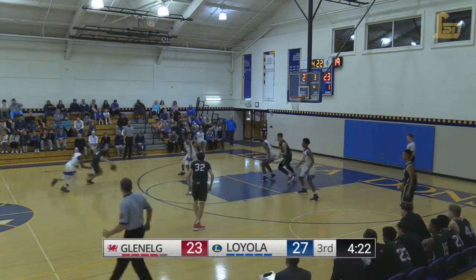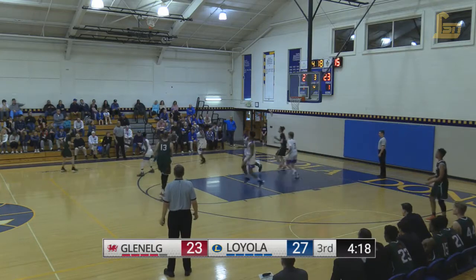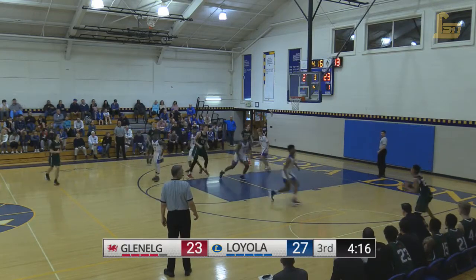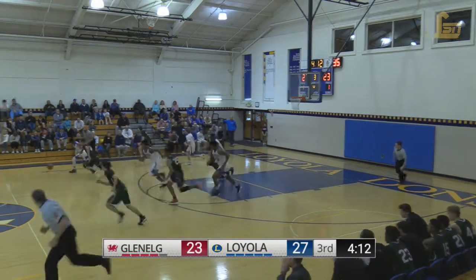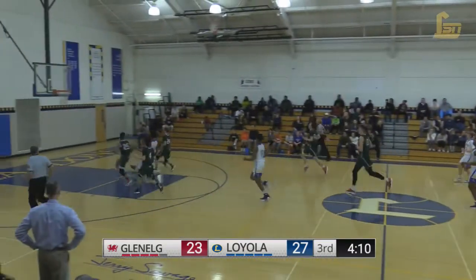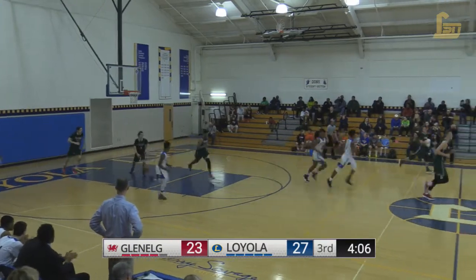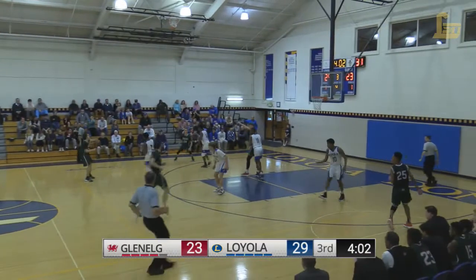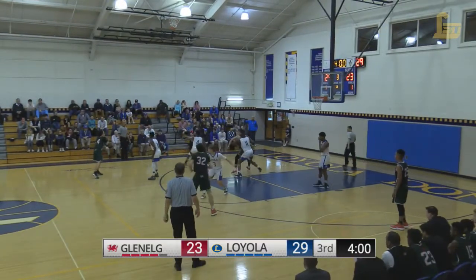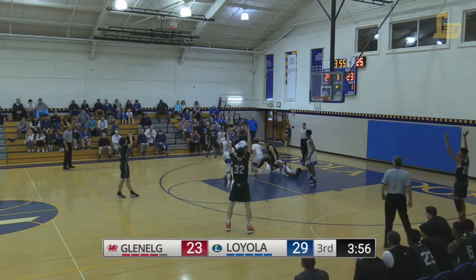And JJ once again looking to make something happen. They're going to kick the ball out. Cross court pass to Robinson. He's going to kick it right back out. And there's JJ making something happen. There's that fast break ability by JJ Hallaby. Goes full speed and somehow at the last second pulls it back about 5 gears and makes an easy layup in between about 3 people.